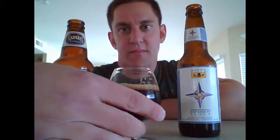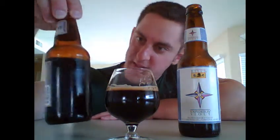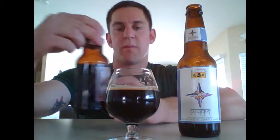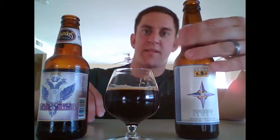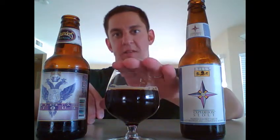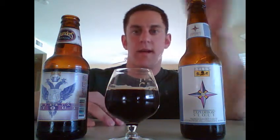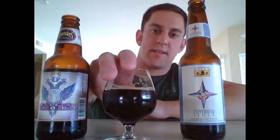However, let's check the date on these bottles. The Founders Imperial Stout was bottled in April of 2014, so pretty recently. And then the Bell's Expedition Stout was bottled in September of 2013. So unfortunately, this isn't a direct comparison. The Expedition has the benefit of having a little bit of age on it. Not like a year or two, but 6 to 7 months. I think that could definitely change things a little bit.